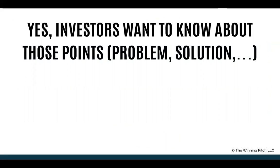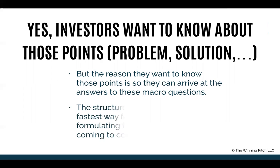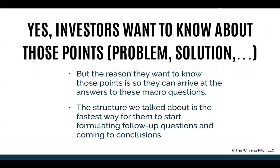Investors want to know about those points of your business, but the reason that they want to know is because they're the data points that go into answering these really big underlying questions that go into the decision to invest or help you in some other way. The problem, solution, market, etc. formula is the fastest way for most VCs to process the information, get to their initial follow-up questions, and then come to their conclusions on these big picture questions and make a decision.